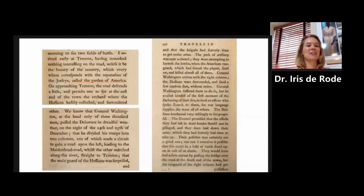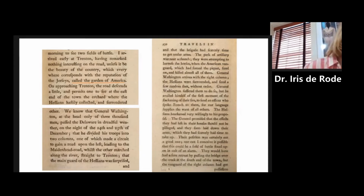Anyway, so he was then explaining the road descends a little and permits one to see at the east end of the town, the orchard where the Hessians hastily collected and surrendered. So he visited that place, of course, too. Then he was describing that General Washington at the head of only 3,000 men passed the Delaware in dreadful weather on the night of the 24th and 26th, that he divided his troops into two columns, one of which made a circuit to gain a road upon the left, leading to the Maidenhead Road, and then describing how they all marched towards Trenton.